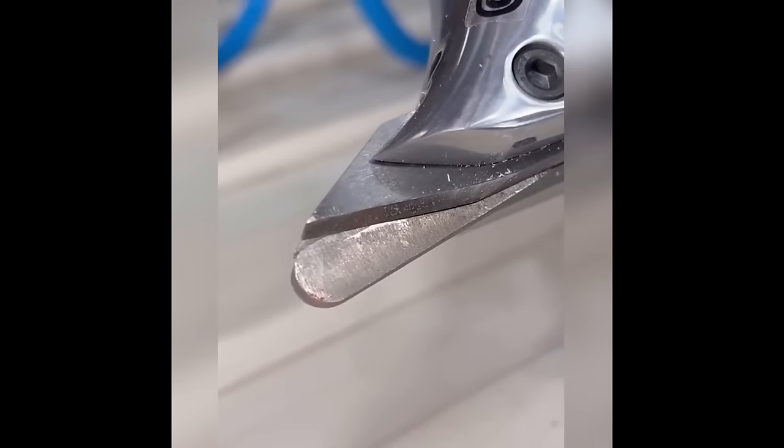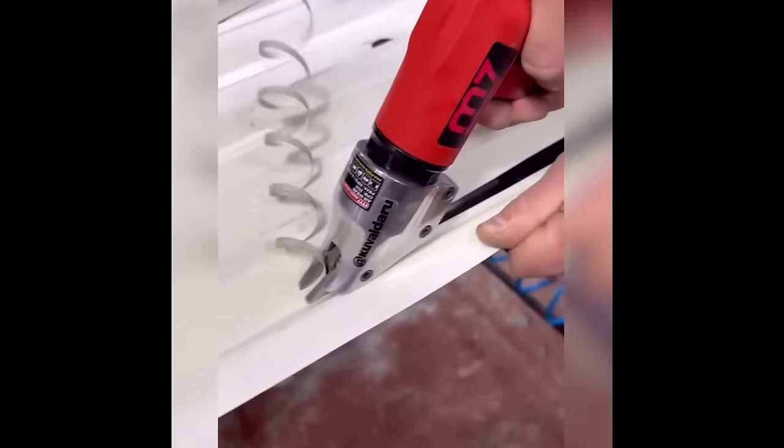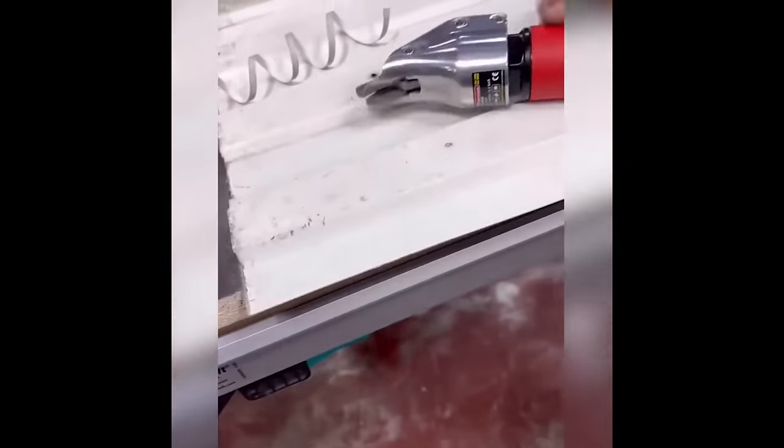Unleash the fearless power of these sheet metal shears. Watch as they effortlessly conquer the sheet, showcasing remarkable ease and precision.